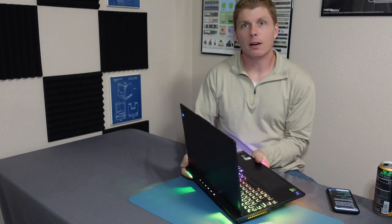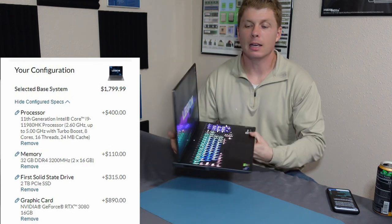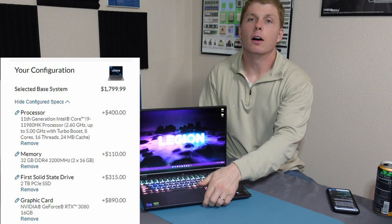The rest of the specs: it comes with 32 gigabytes of RAM and 2 terabytes of Gen 4 NVMe SSD. So it's fully loaded. This is the highest configuration you can get in the Legion 7, and it's the highest spec you can get in a laptop today. I guess you could find 64 gigs of RAM, but this is a gaming laptop, I suppose. So the specs are maxed out.